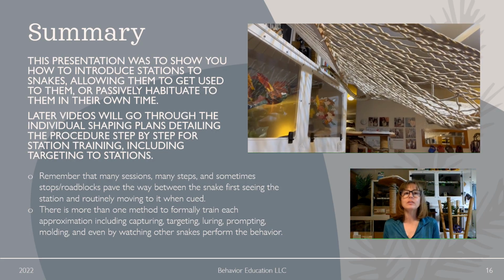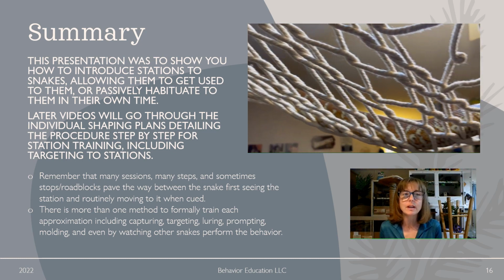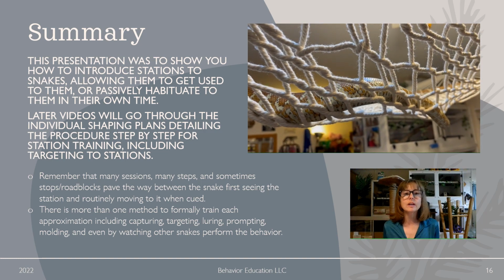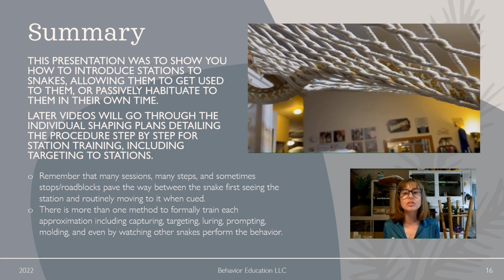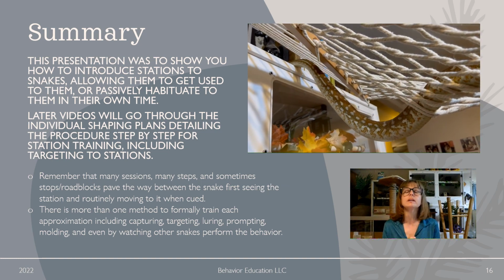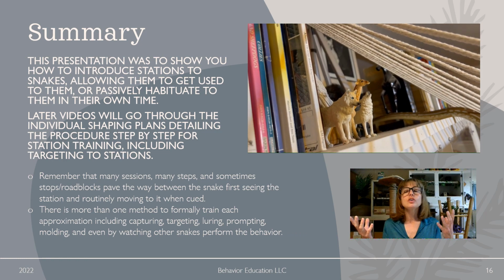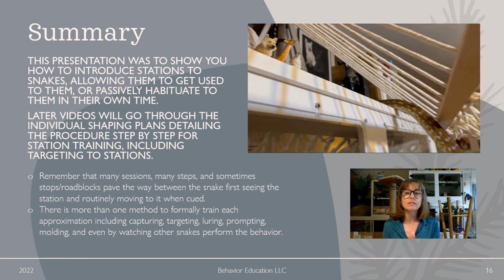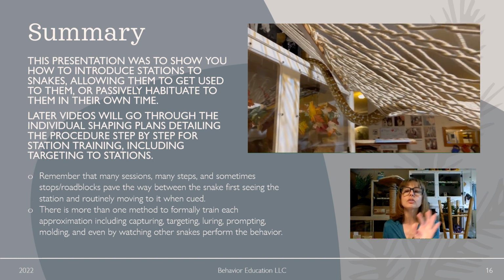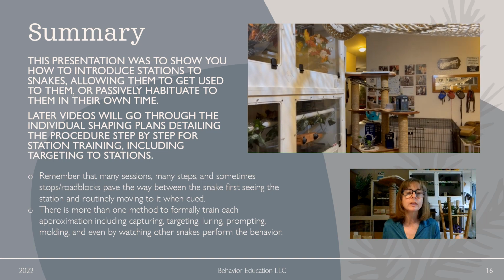All right, in summation, this presentation was just to show you how to introduce stations to snakes, allowing them to get used to them or passively habituate to them in their own time. And not just stations, but any exercise equipment that you want your snake to use or would like to encourage your snake to use, you would get them used to it in the same manner. Like this is a hammock that Sunspear is using to get from her enclosure across the room over to an exercise area that is set up in a different room.